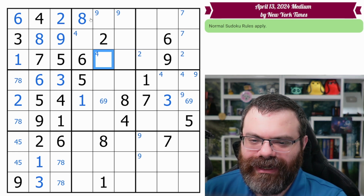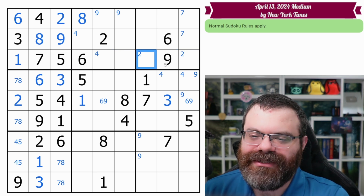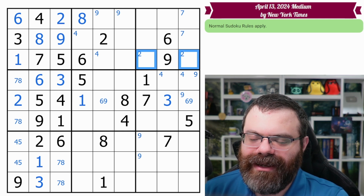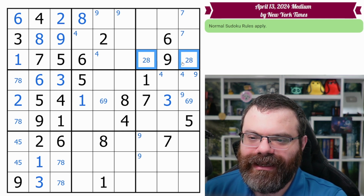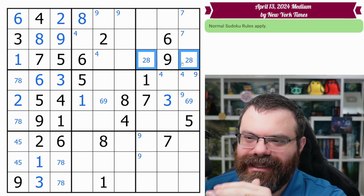This can't be 2 or 8. In fact, neither of these can be 2, 8. Yeah, so we need a 2 and an 8 in this row. So we actually have a hidden pair in this row, the hidden 2, 8 pair here. Now we need a 4 in the row, and these can't be 4 anymore because again, the way hidden pairs work, they eliminate digits that could have been in those cells.